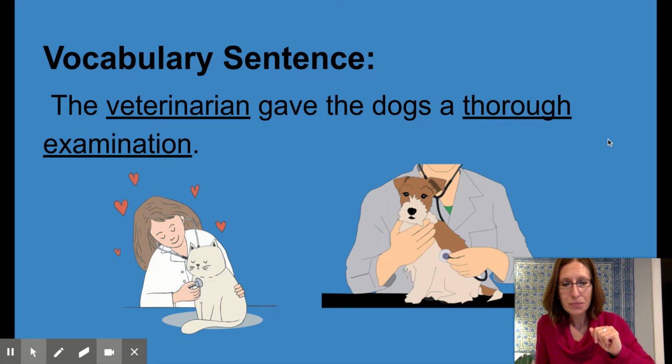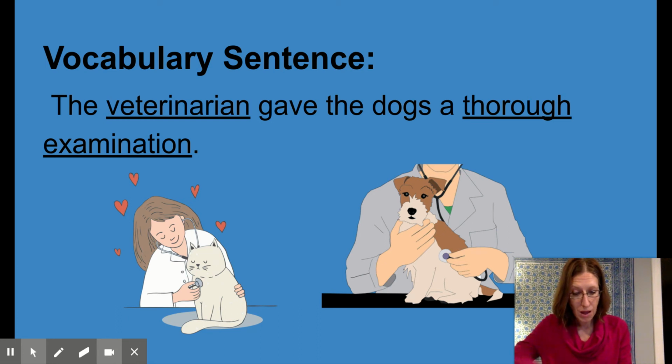Already, we had a new vocabulary sentence recently, and our sentence was the veterinarian gave the dogs a thorough examination. All right, so I'll say part of the sentence and then I'm going to stop and you say the rest of it. Ready? The veterinarian gave the dogs, good, a thorough examination. All right, let's try it again. The veterinarian, nice job. The veterinarian gave the dogs a thorough examination.